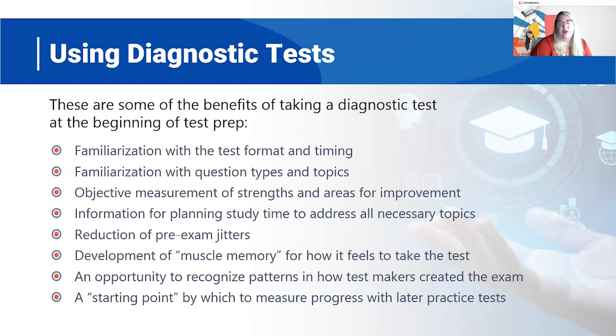Other benefits include learning how long it takes to get through a test and identifying patterns in how test makers created the test to help eliminate incorrect answers, right? So they may notice just by taking a couple practice tests, including a diagnostic test, when an answer is incorrect, it's really, really vague on this test.